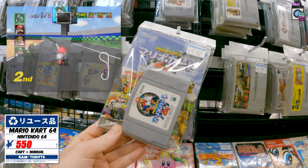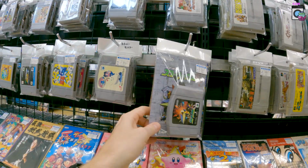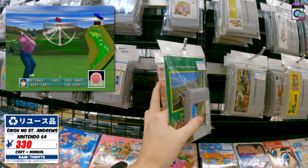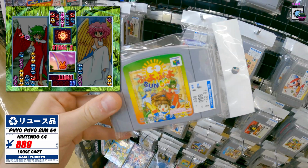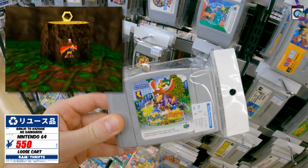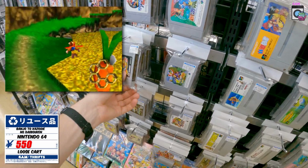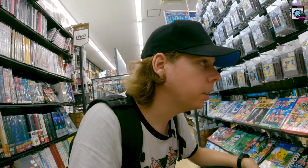Mario Kart 64 with the manual. Kind of a cool way to package this. Star Fox 64 with the manual. Doodoo St. Andrews, nobody cares about that. Puyo Puyo Sun for the N64, always a good one. We've got Banjo-Kazooie for 550. This one is apparently quite different from the Western one. There are a lot of regional differences, but they have an interesting selection for sure.